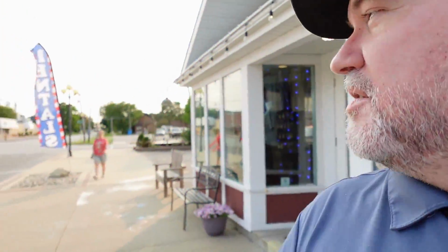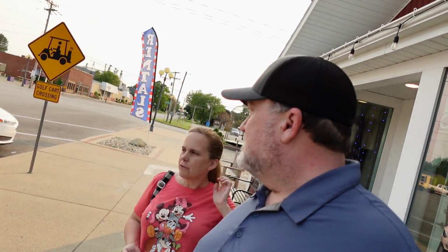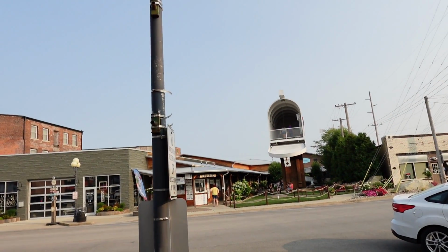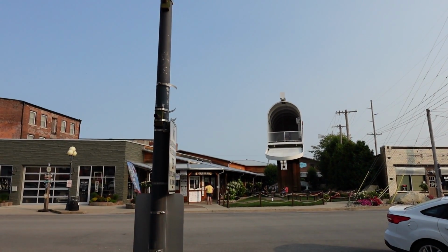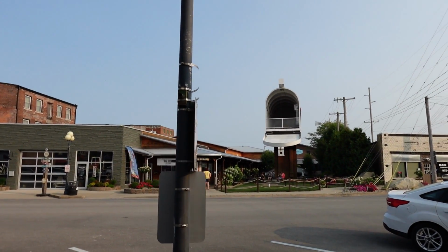I have no comments. We're in the middle of nowhere, Illinois. It's a pretty crazy little town, but it's kind of cool. I keep seeing signs too for trolley rides and golf cart rentals and stuff. So they must have a tourist season. Yep. Oh, you can see people in the mailbox. You can go up into the mailbox. You can see people up there. So that's pretty cool.